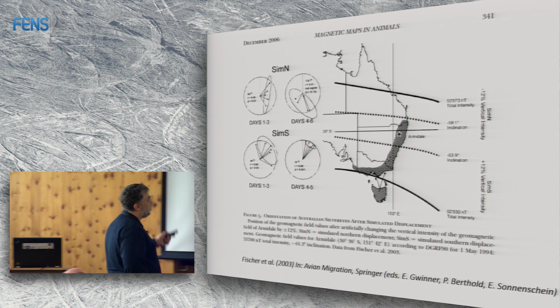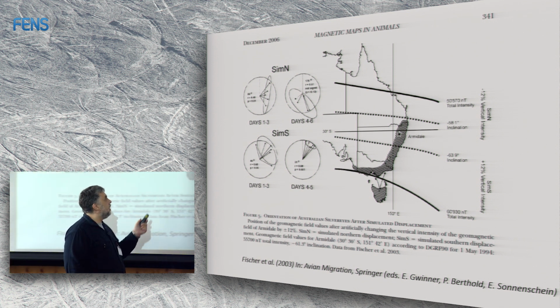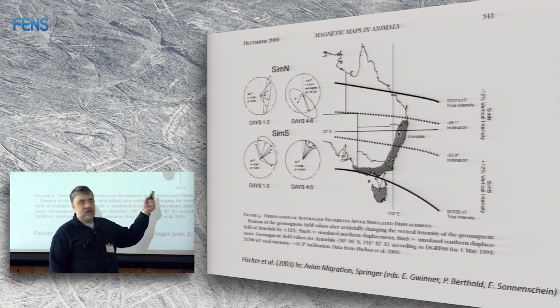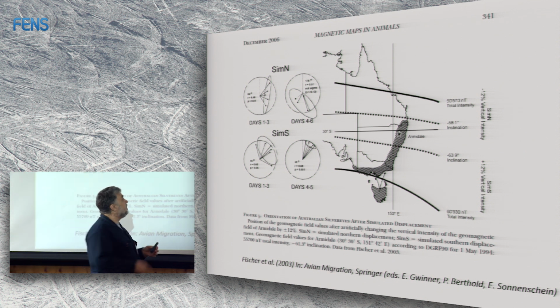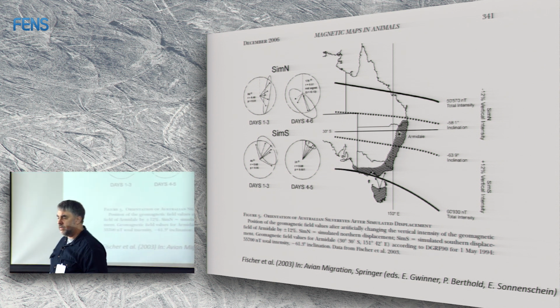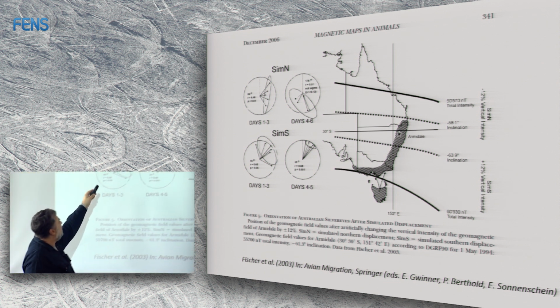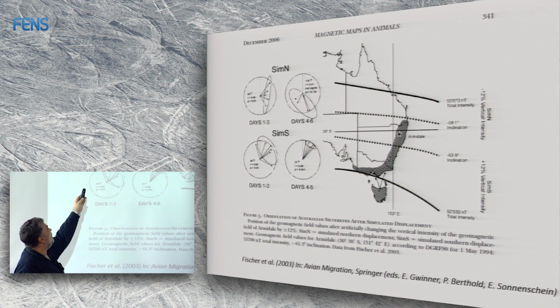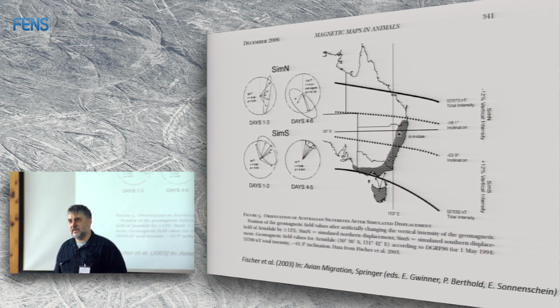There are data from Australia with Australian silvereyes that were migrating during the Australian autumn, so our spring, from their Tasmanian breeding quarters to winter quarters in northern Australia. And they were captured in Armidale, and they were oriented towards the north, towards their winter quarters. And when they were magnetically displaced to northern locations, they behaved differently, but in this particular case, they were disoriented because this confidence ellipse includes 0.